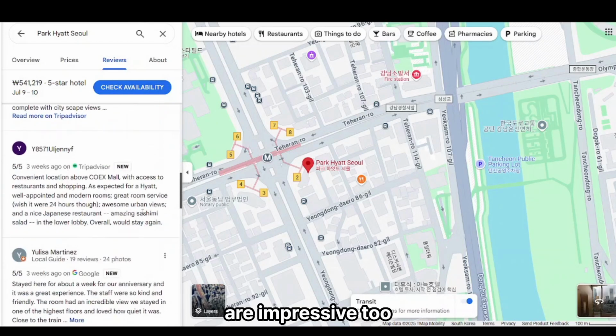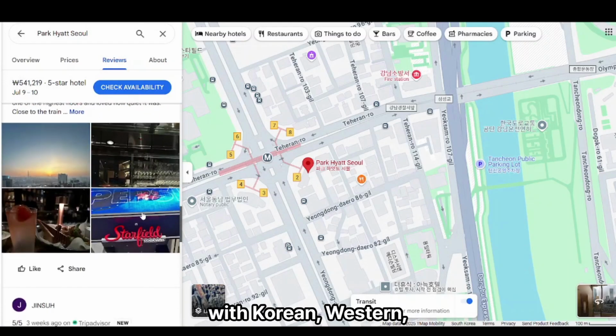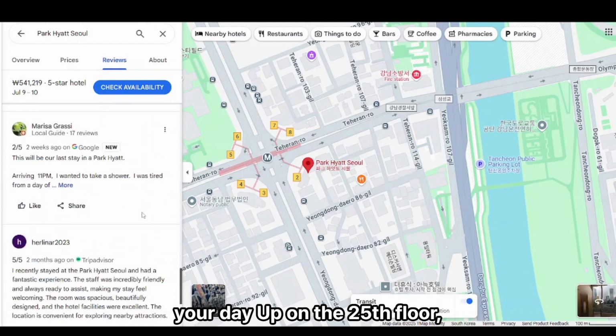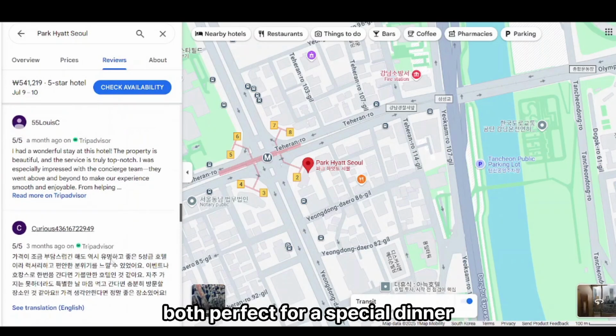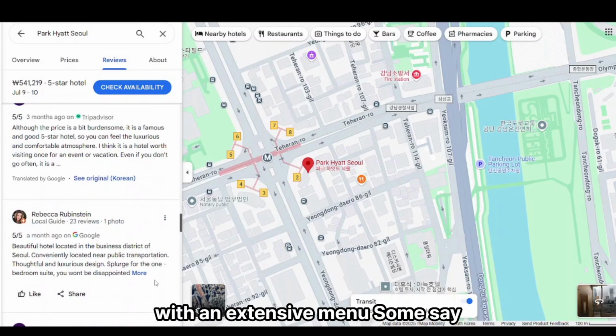Dining options are impressive too. On the first floor, the park offers a breakfast buffet with Korean, Western, and dessert choices, ideal for a nourishing start to your day. Up on the 25th floor, you'll find a refined Italian restaurant and a Korean Chinese dining spot, both perfect for a special dinner or business meal. Room service is also available 24/7 with an extensive menu.